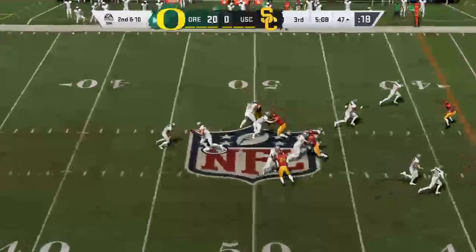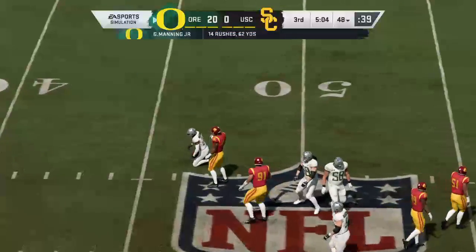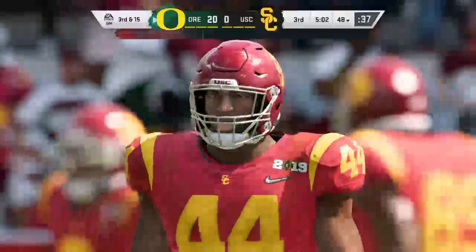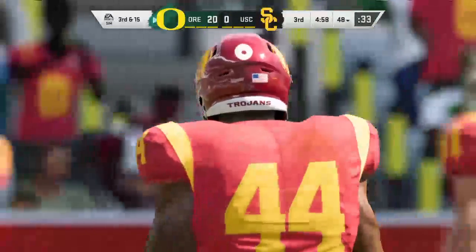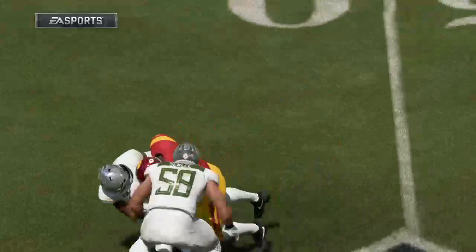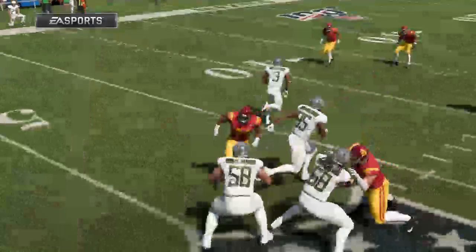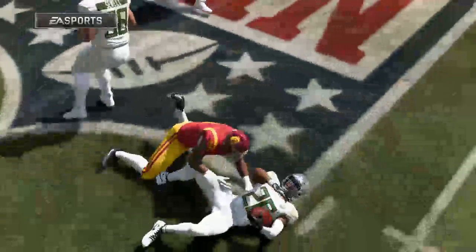baby. They run a draw here on second down. Absolutely nobody fooled there. He's going nowhere fast as he's stopped behind the line of scrimmage. Well, partner, I guess sometimes it's just a matter of philosophy. Some say run it until they absolutely stop you, and others say, well, when you think they're about to stop you, fool them a little bit. I guess they should have tried to fool them on that play.